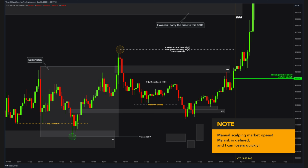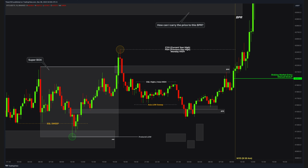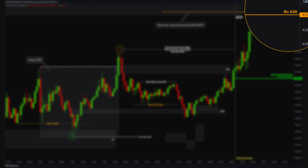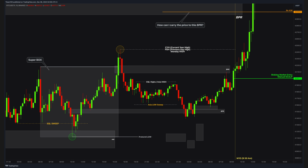If things go wrong, I will cut the trade. Simple as that. Finally, price hits the BPR. And notice the round number here, 43K, which collides with the weekly BPR. This amplifies my target. Another reason for me.